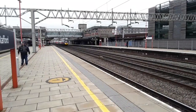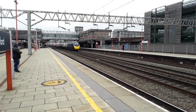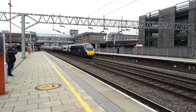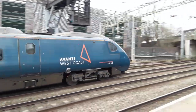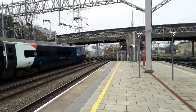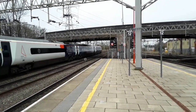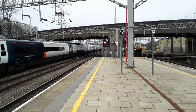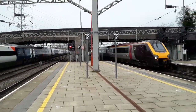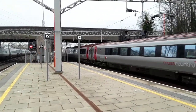Okay, the next train to pass through, very slowly, will be an Avanti West Coast Class 390 going from Edinburgh Waverley to London Euston. Nice time from the driver there, thank you kindly. Worked by 390148, Flying Scotsman. As also incoming is 221125, leading the 1428 CrossCountry service from Reading to Manchester Piccadilly.